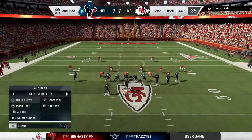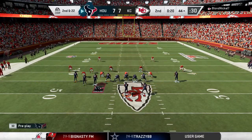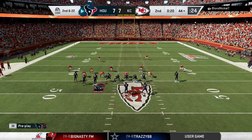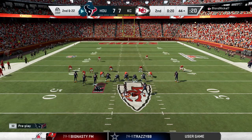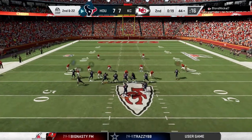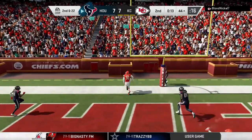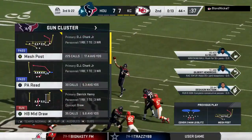That huge loss on the sack makes this job much more difficult. It's now 2nd down and 22 yards to go. Back to throw. Watson, he'll take a shot for the end zone. And that will be incomplete with the clock down now to 13 seconds.